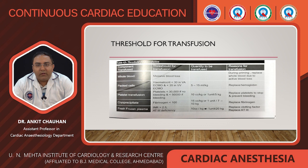Our reason for transfusion is to replace the platelets to stop and prevent bleeding, and the usual dose is 10 cc per kg or 1 unit per 5 kg. Cryoprecipitate: the threshold for transfusion is fibrinogen level less than 100, and whenever we have to replace fibrinogen, cryoprecipitate is the method of choice. The usual dose is 50 cc per kg or 1 unit per 7 to 10 kg.